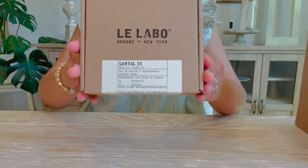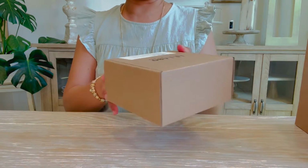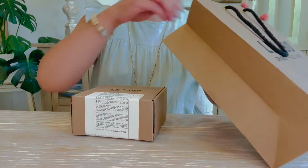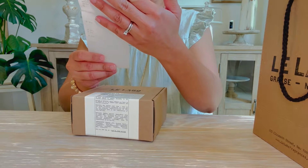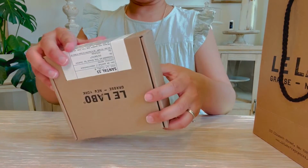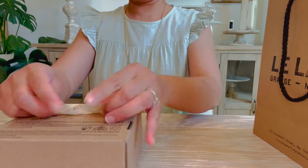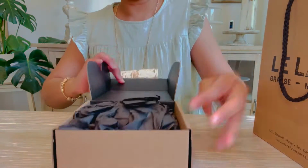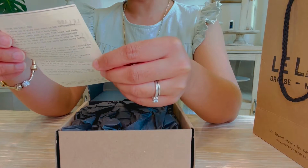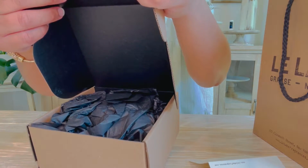This is one of their most popular scents. It's the Labo Santal 33. So as you can see, it's sealed and you can see my name there. And it was about $210 with tax, and this is the, I believe, 50 ml. So yes, let's unbox this. It says merci. Thank you in French, and it has this stamp, and it actually says when it was compounded. There's a date when it's compounded here.